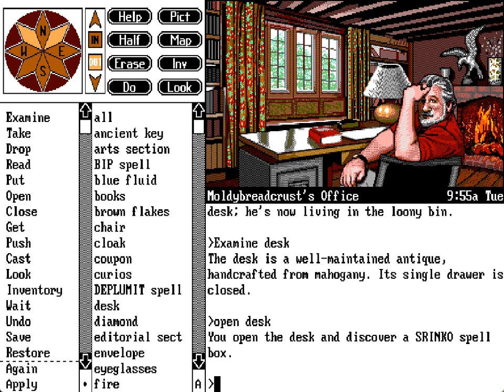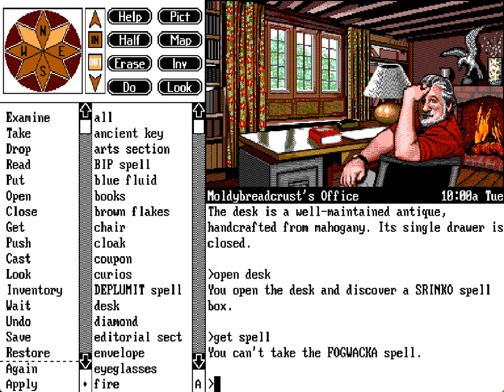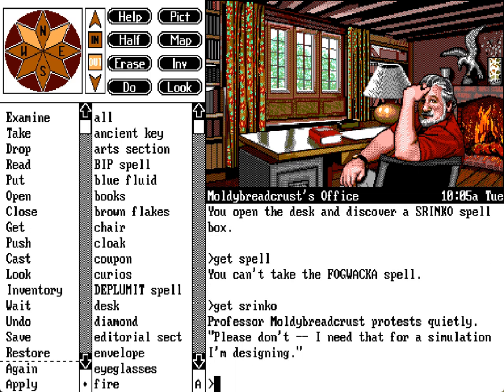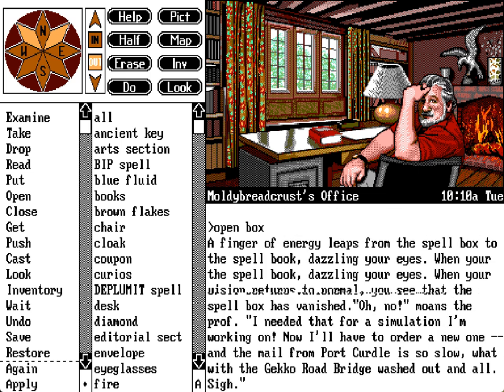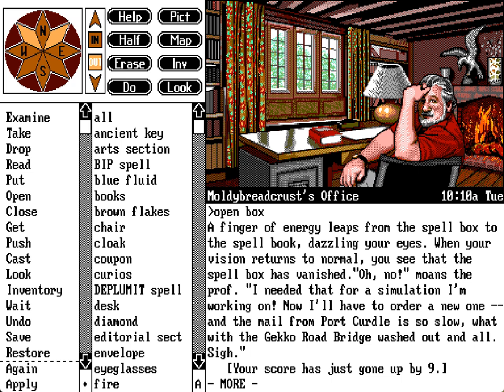Okay. Can I get it? Get Shrinko. Please don't. I need that for a simulation I'm designing. Okay. Look in desk. You see a Shrinko spell box. Open box. A finger of energy leaps from the spell box to your spell book, dazzling your eyes. When your vision returns to normal, you see that the spell box has vanished.